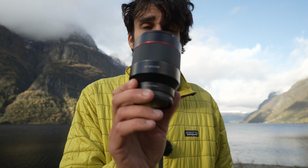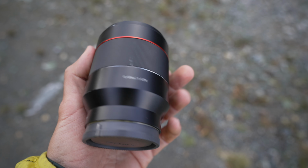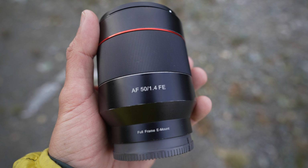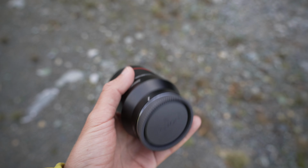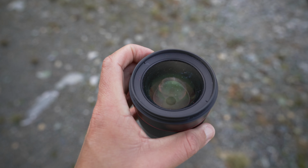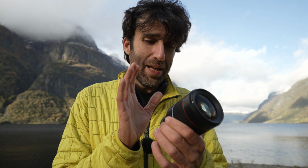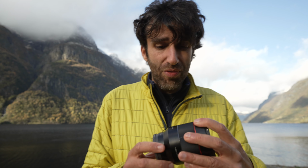Next lens is the Samyang 50mm 1.4. I got this one used. This is the Mark 1, by the way, and the 85 too. So this lens is kind of an old model. I think it's like 6 years old or something like that. When it comes to the build quality and the autofocus performance and all that kind of stuff, it is very low quality. It makes a lot of noise when it's focusing. It's very slow.